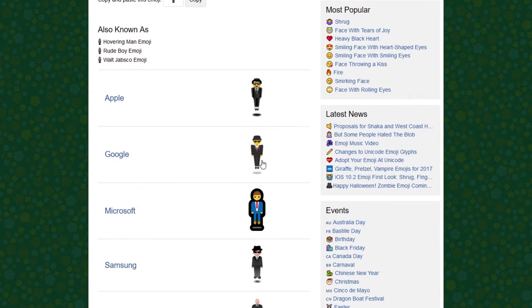Google's is very similar to Apple's, and I think it works. I think Google's works a little bit better than Apple's. I think Apple's, the smiley face isn't working out. I think this is one a little bit more serious. I think the smiley face just kind of throws it off. I think Google's works well.